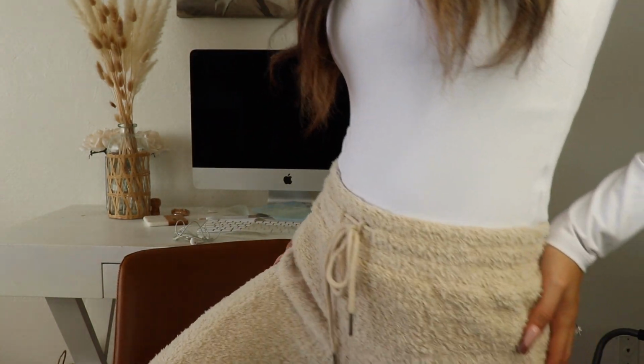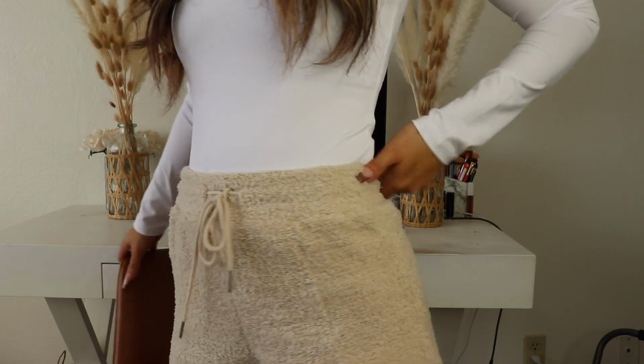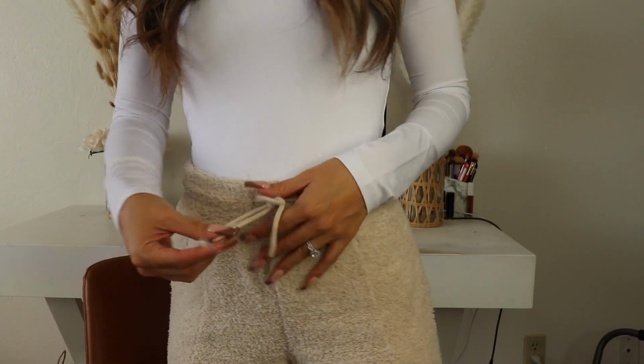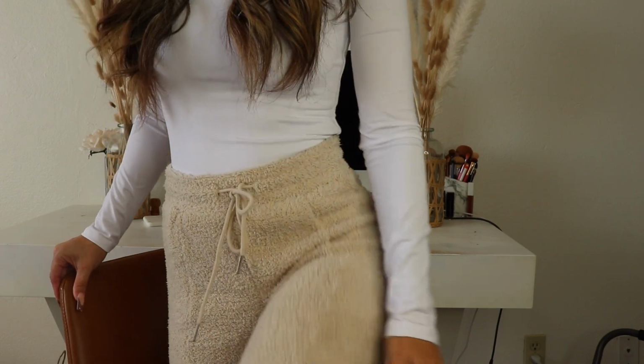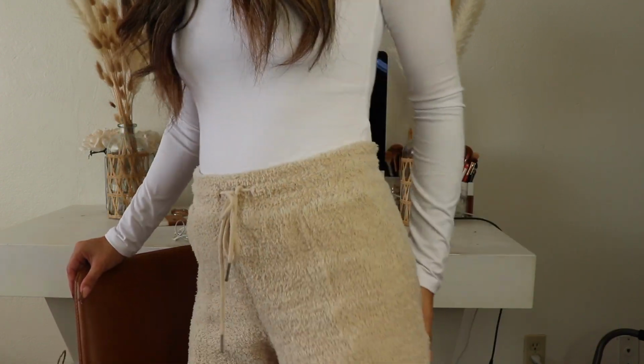So that was $14.99. And then I found the pants. I don't know, should I stand up on the chair? Oh my gosh. Okay, I found the pants to go with the top, and it has a drawstring, which I absolutely love. It makes the booty look nice, and they are a bell bottom fit at the bottom, same material, and they are so comfy, you guys. And these are $14.99 as well.